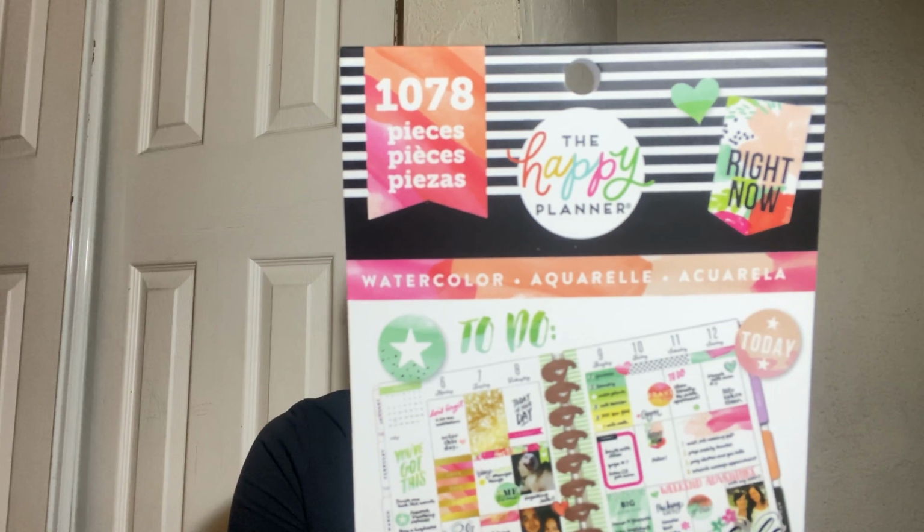So the other one that I picked up was this watercolor sticker book, which has 1,078 pieces. I believe I already own this, but for $1 I didn't leave it. Maybe I'll give it away to someone, but Happy Planner products for $1. I just cannot wait to see what else they bring from Happy Planner over. Honey, that one just made my day. Besides the lashes, it's a little bit crazy to think you could find Happy Planner sticker books for $1. So definitely check out your Dollar Tree.